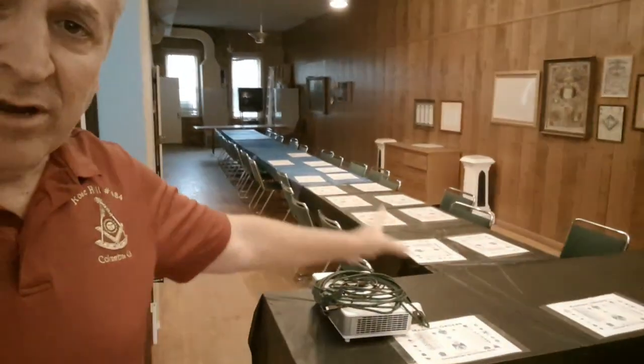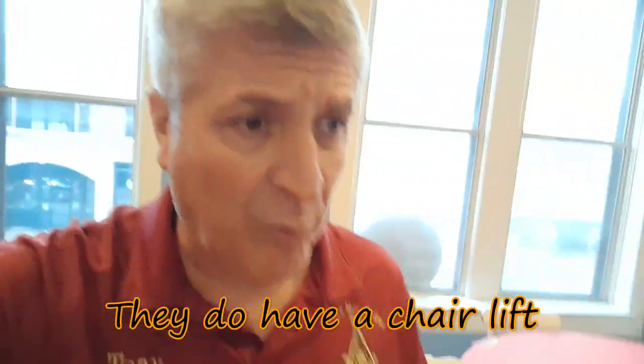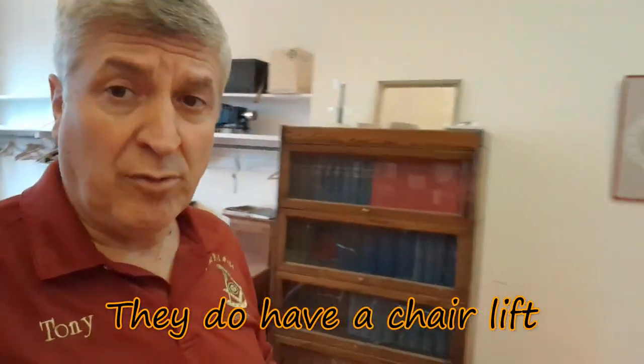So I am upstairs, and they've got a nice dining room area here, and it keeps going this way because I'm not at the front of the building quite yet. But they've got some nice picture of George Washington. Can you see that one? Oh, there it is. Nice picture of George Washington there. And nice picture of downtown because they do own this building. They're actually up here on the second floor, and the lodge room is actually upstairs on the third floor. And they got some library items in here.